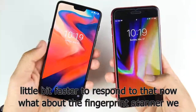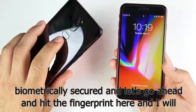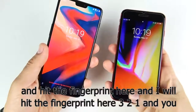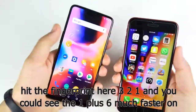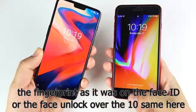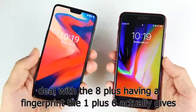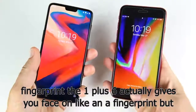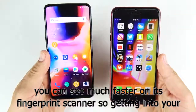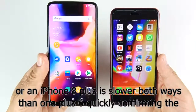Now, what about the fingerprint scanner? We can test this here. They're both biometrically secure, and let's go ahead and hit the fingerprint here, and I will hit the fingerprint here. 3, 2, 1, and you could see the OnePlus 6 much faster on the fingerprint, as it was on the Face Unlock over the 10's Face ID. Same here with the 8 Plus having a fingerprint. The OnePlus 6 actually gives you Face Unlock and a fingerprint, but you can see it's much faster on its fingerprint scanner. So getting into your phone, whether you're using an iPhone 10 or an iPhone 8 Plus, is slower both ways than a OnePlus 6.